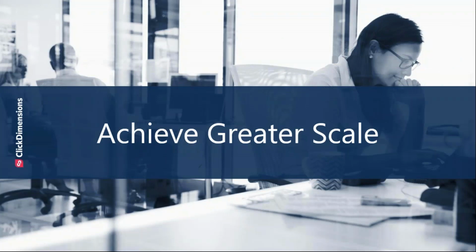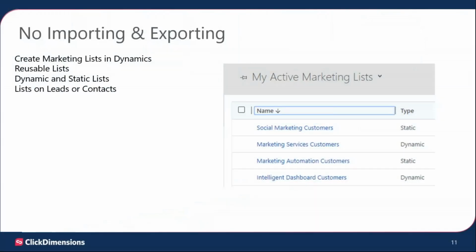So how do we achieve greater scale by doing this? How do we save time in these efforts? So we've reduced the complexity and bringing it all in one place, but where can we save the time and resources? The first way, no importing and exporting. Because everything lives inside of your CRM system, you're creating those marketing lists in Dynamics using dynamic CRM marketing lists. Now, from there, they could be dynamic or static, meaning they can be changing or they could just stay the same. You can pull on leads or contacts, so it allows you to target your prospects and your existing customers.